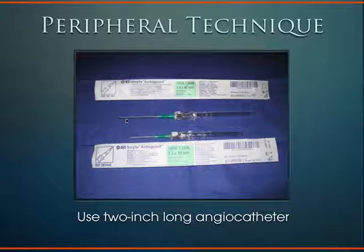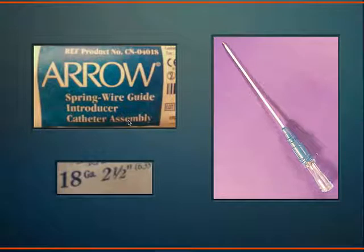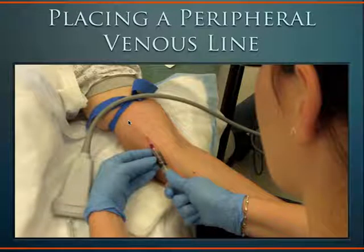You wouldn't want to use a shorter catheter, because it could fall out if the patient moves their arm around, if you only had just the very tip of the catheter in. Over here you get much more of the catheter threaded into the vein. So you want to use longer angiocaths, ideally a 2-inch long angiocath. This is a really long one, 2.5 inches long. You're starting to get towards the PICC line world, but that's the ideal. Longer angiocath is what you want to use. And so once you obtain vascular access, you can set the transducer aside and then thread the catheter the way you normally would.